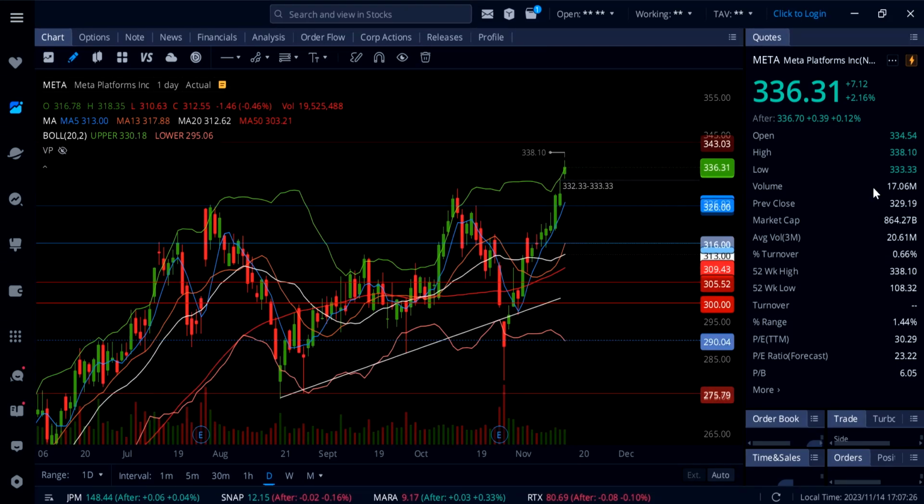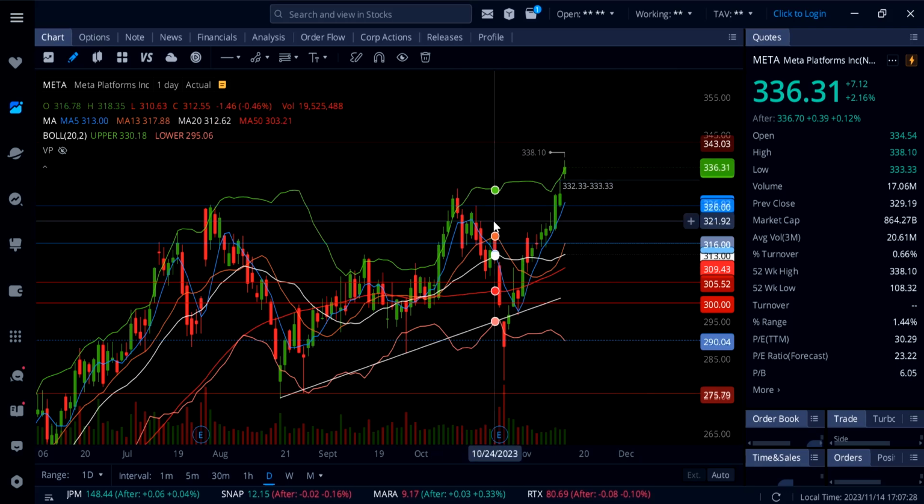On Meta, it's up 2.16%, and now again with the CPI, this thing gapped up.